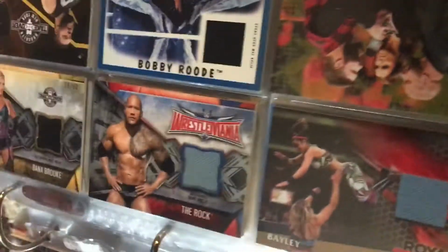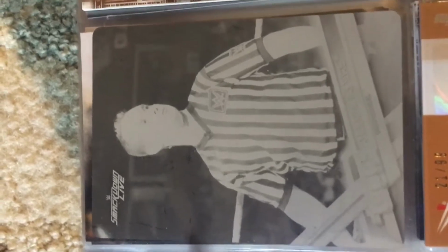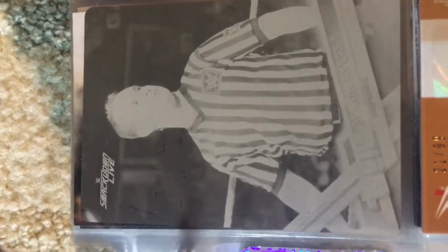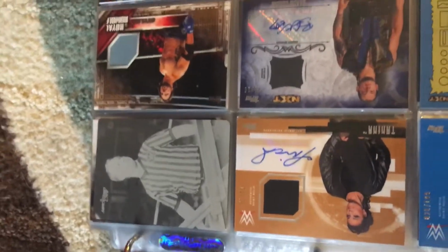And then next up is what I call my treasure cove. This is my rarest of the rare, what I think is my rarest of the rare. Like a printing plate, even though it's of a referee, but this is kind of cool. Printing plate, it's kind of educational. You get to know how they're made in a way.